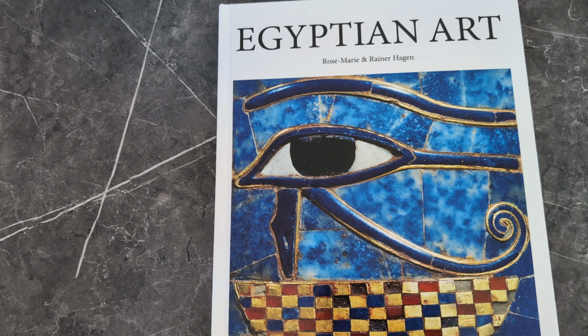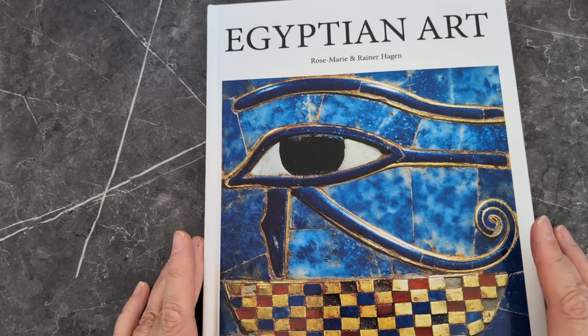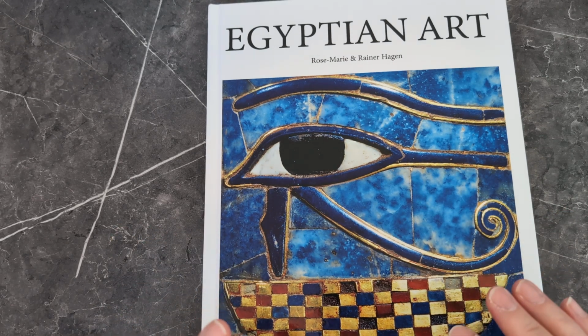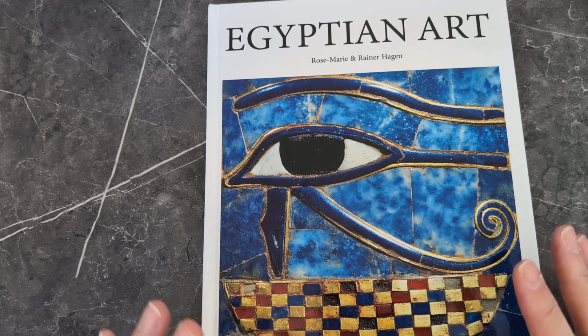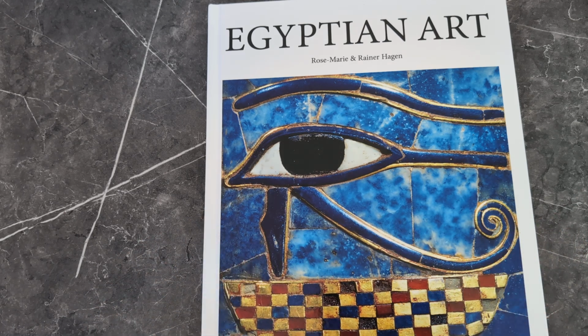So as I say, Taschen, the publisher, they do a lot of art books of all different types of art. I think they also do books of postcards of different artists, but it's all to do with art. They're good publishers. If there's an artist you're interested in, you're bound to find that Taschen have made a book on them or that particular style of artwork.